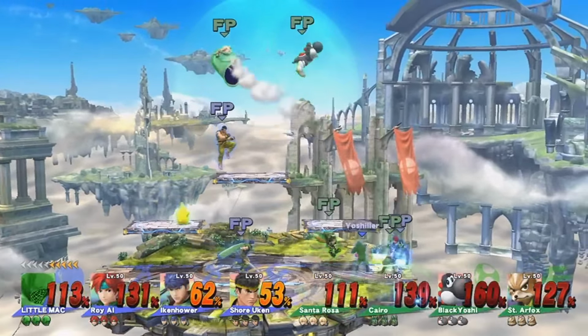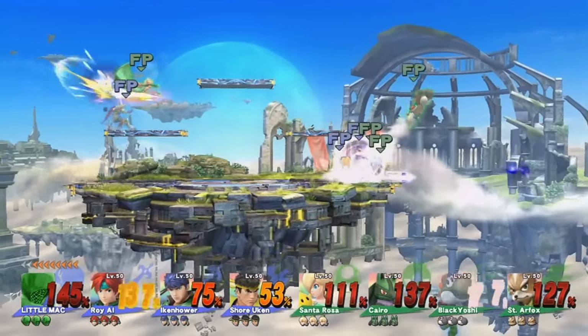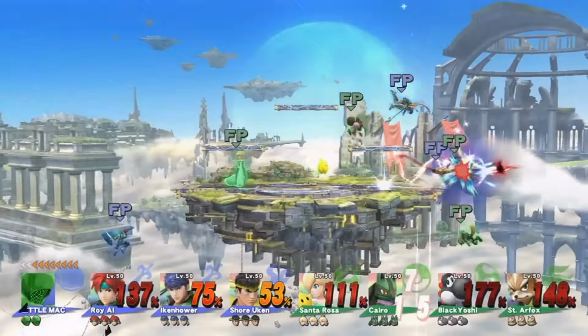All right, just got to land a powerful smash attack on some of them. None of them have counters. Well, actually, no, Lucario has a counter. What am I thinking? In fact, Lucario is technically at an advantage.